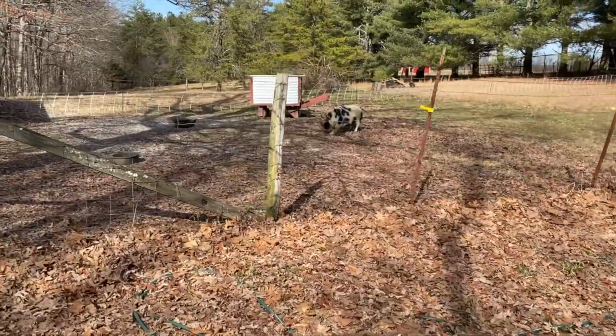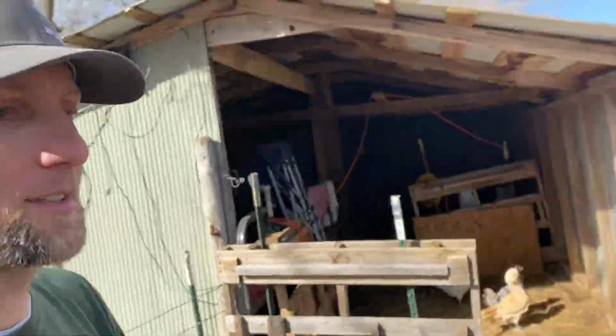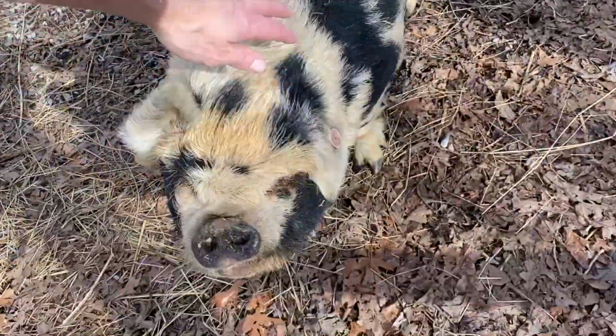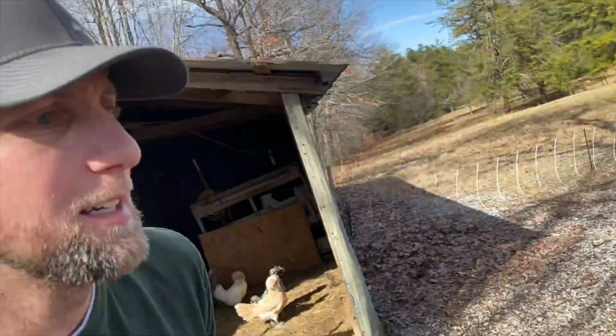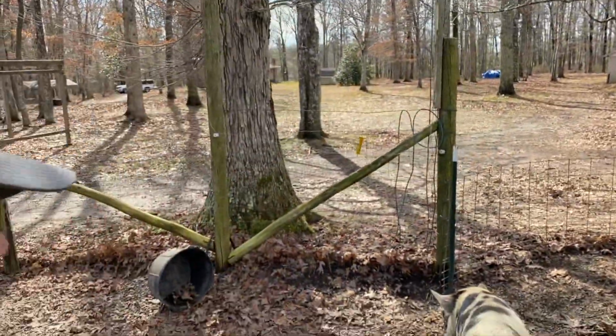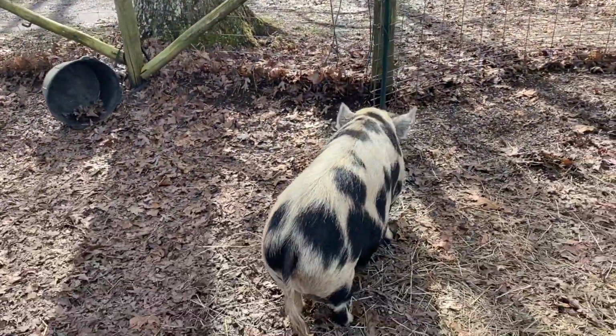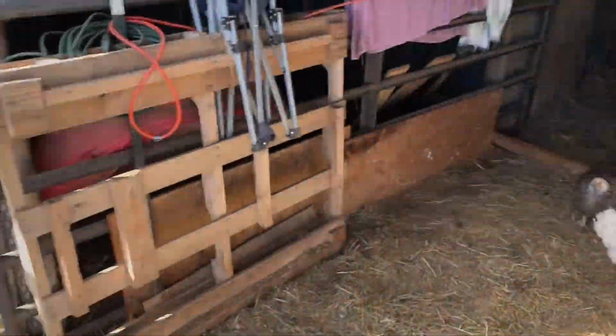Alright, nice to see Hazel out and about this morning. She has just done awesome. So we thought she had rolled on a few of her other piglets. Good morning. But I honestly think that was the setup we had her in before didn't set her up for success. So she's been amazing this time, and I'm glad she's out and about. Let's go in here and check out the piglets.